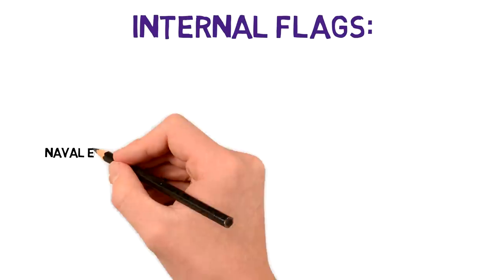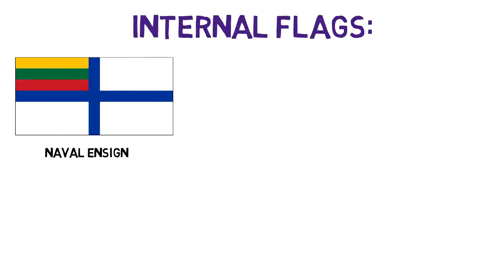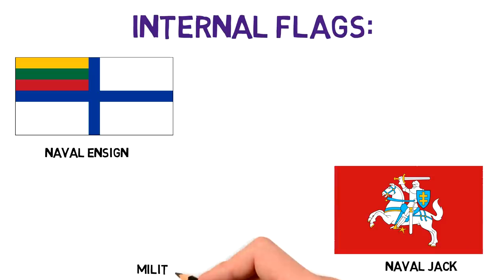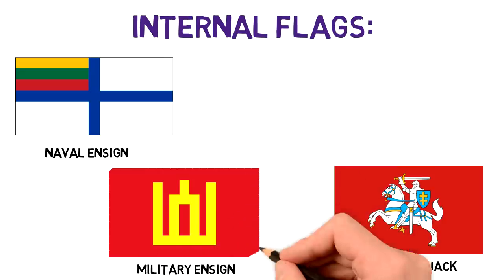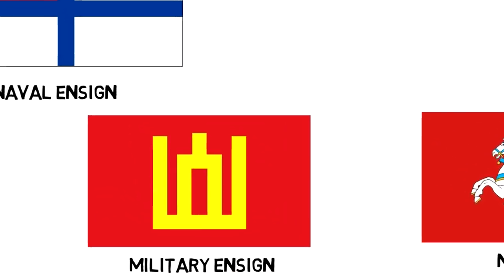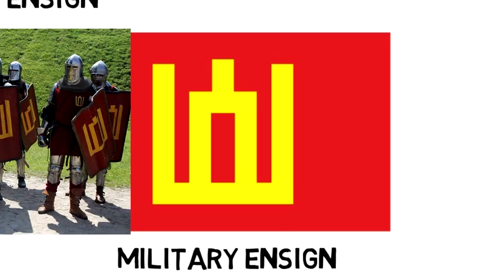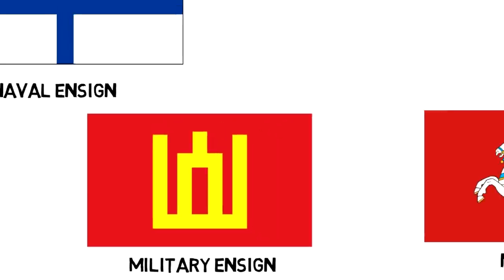Internally, the historical symbols are also present in other flags. The naval ensign is a blue cross on a white field with the modern tricolor on the top left, but the naval jack is simply the state flag, while the military ensign is a red field with the columns of Gediminas in gold. Something incredible that modern military use the same symbol that medieval Lithuanian soldiers used in that battle of the 15th century, 600 or 700 years ago.